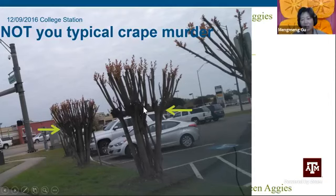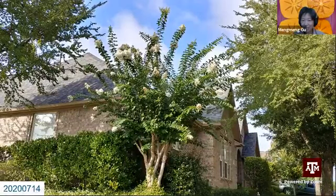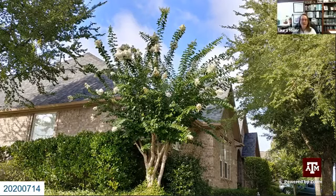Typically, when you prune the crepe myrtle in this way, this is what you get. This is Natchez crepe myrtle, a very commonly grown crepe myrtle in the South. Natchez, Muskogee, what's the other one? There are three very popular. I would say Tuscarora. Tuscarora, yes.